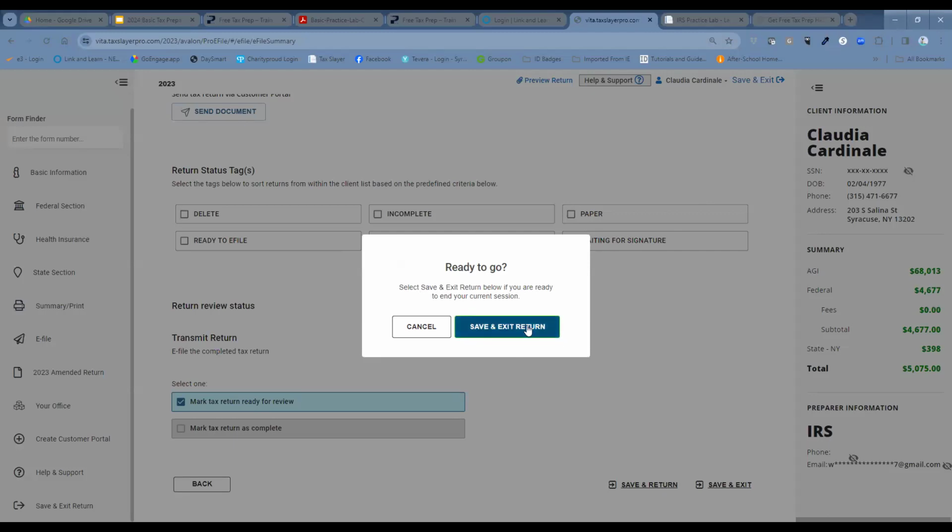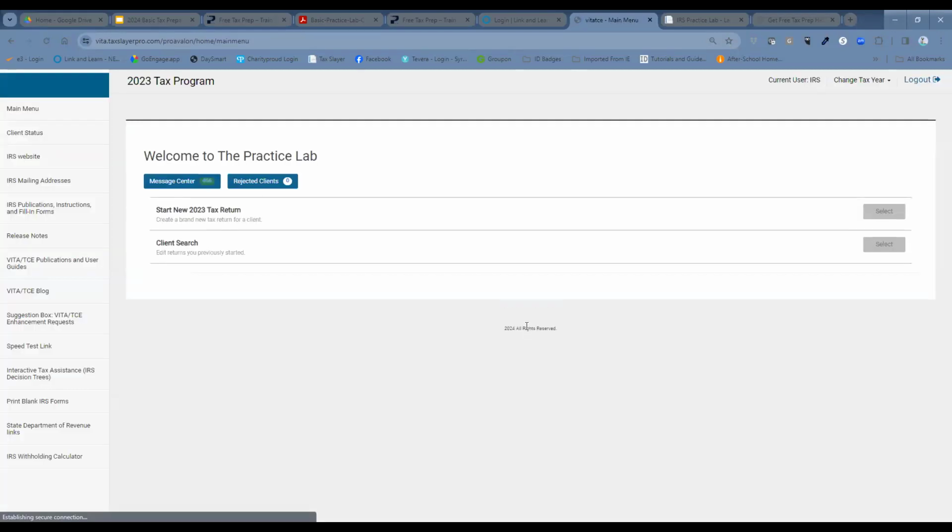But here, we will walk you through as many tax returns as you need us to sit with you and feel comfortable. We're not going to throw you to the wolves and just expect you to do a tax return all on your own. That's just not how we are here. We're a team. We do everything together. Are there any questions? Bob?